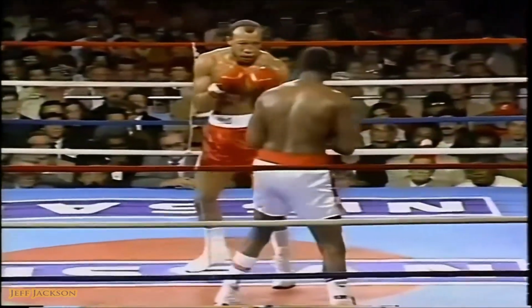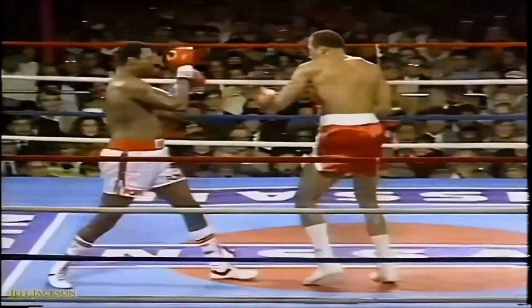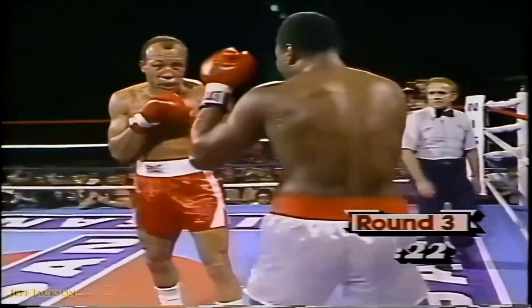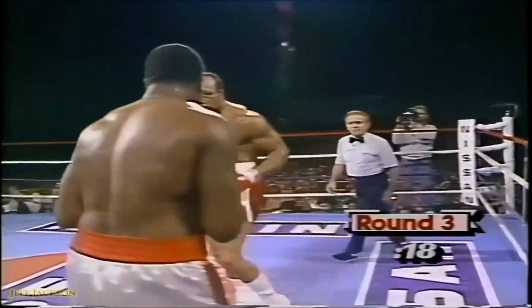Jab. He's going to the body. He's going back to the head. One, two punches. And Holmes getting the better of that exchange. And now there's blood above the left eye of Smith. And he's not going to have too far to go.